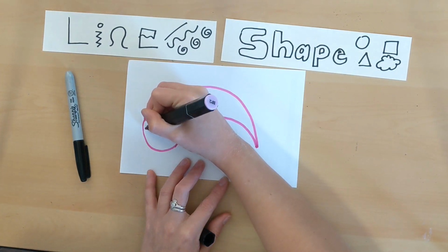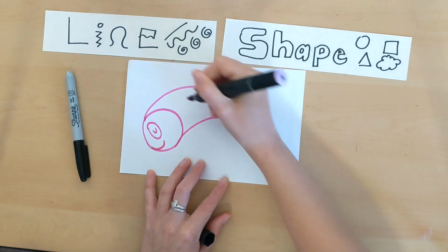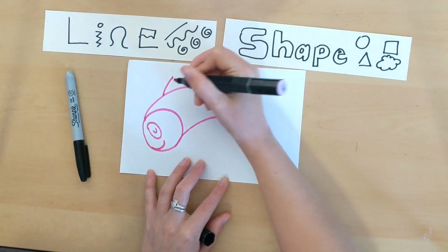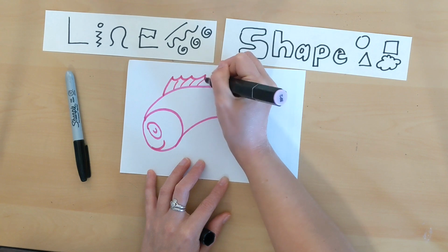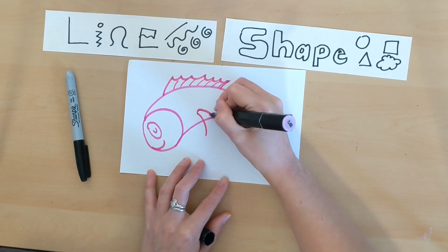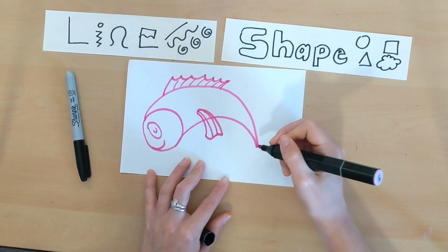Now I'm going to add an oval eye, and I'll put a U inside, and give him a smiley face for a happy fish. Now I'm going to add the fin on top. I'm going to draw a line, line, and I'm going to connect them at the top with a line that's made out of little lowercase u's. And I'm going to add some details by just adding extra straight lines. And I'm going to draw the fin to the side, curved line with another curved line connected with a wavy line, and some extra detailed lines there.